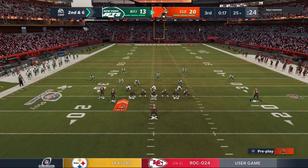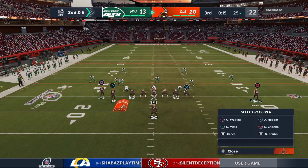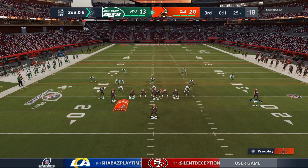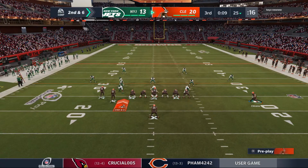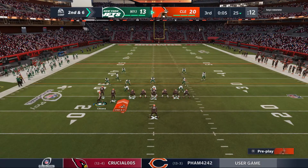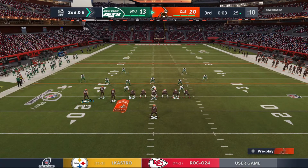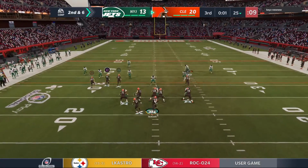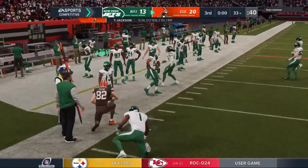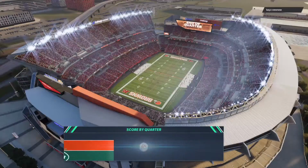But the main goal, get a couple of first downs, run some plays, run some clock, allow their defense to get a chance to catch their breath, settle down, and relax a little bit after they just gave up a score. From the 25 on 2nd down, Jackson. And he's got his man on the out route.